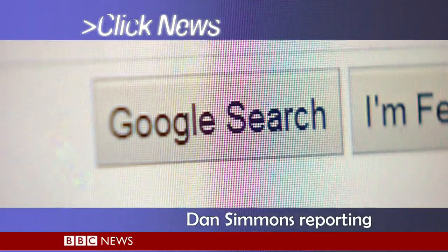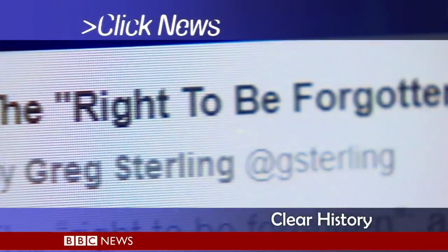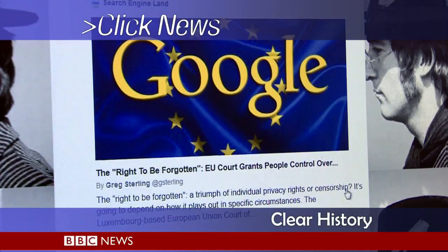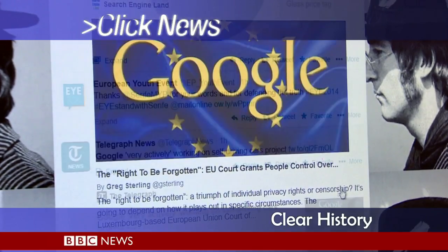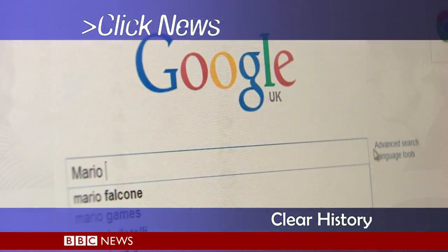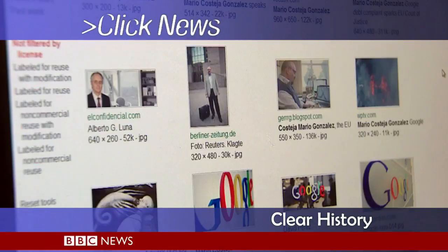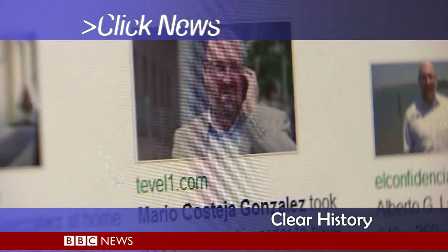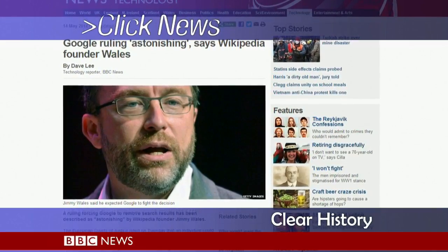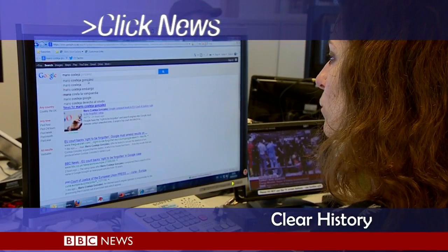An EU court has ordered Google to amend its search results at the request of ordinary people in a key test of the so-called right to be forgotten. The European Court of Justice said links to irrelevant or outdated data should be erased on request. It comes after a Spanish man complained that a search of his name brought up an old auction notice of his repossessed home. Critics, including Wikipedia founder Jimmy Wales, warn that removing the links, even though the actual data remains, amounts to wide-sweeping censorship.